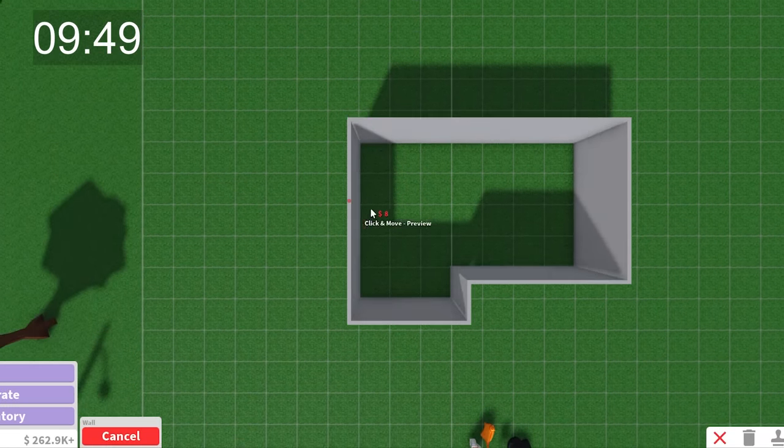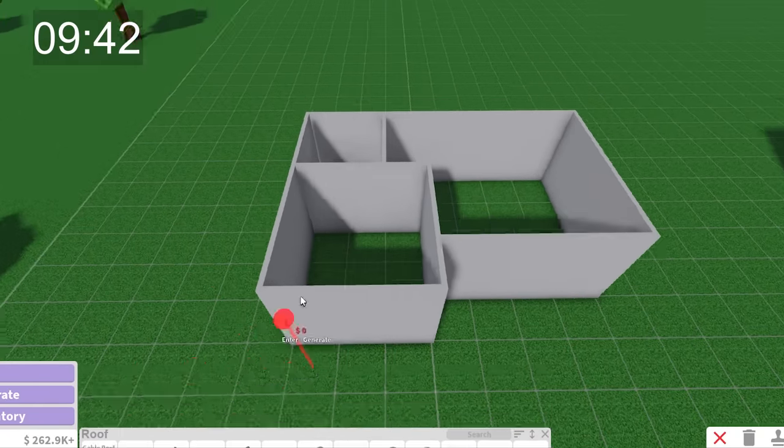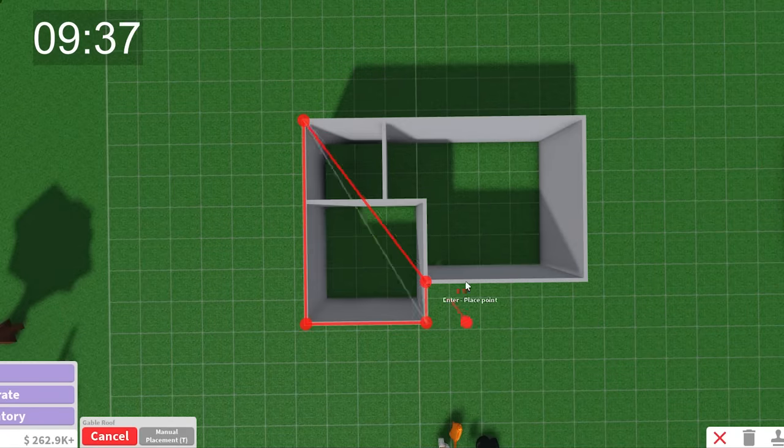So I made this wider. Am I going to regret that? I hope not. We can't really copy stuff, so I have to place everything all over again. Oh no. Why am I doing the layout straight up?